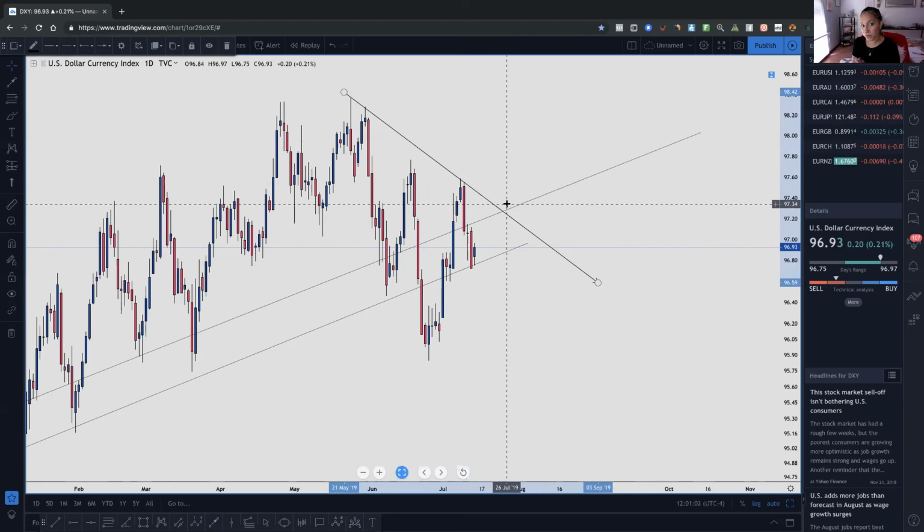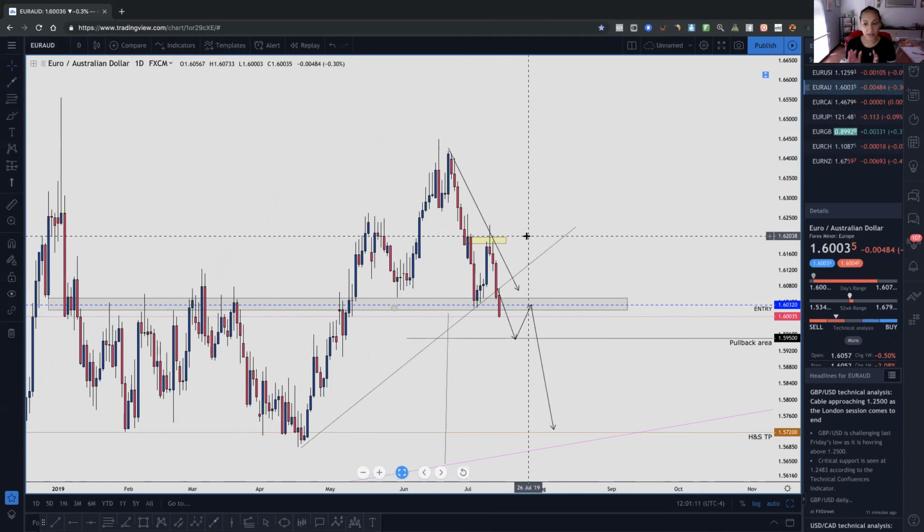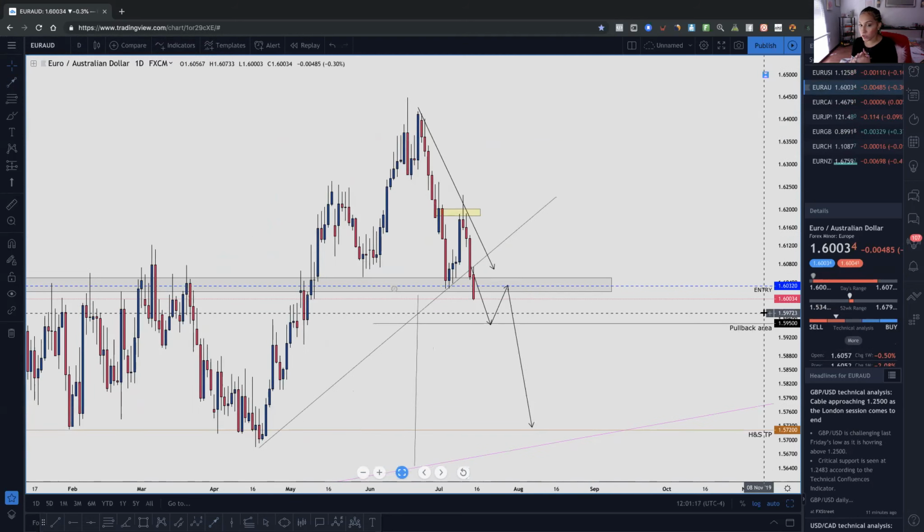Let's get to some of the pairs that I was looking at. EA, which is my baby, is doing exactly as we anticipated. I am looking for a breakout retest to get in. Now my entry is 1.60320. That is my entry for this trade, and that's because I'm waiting for the retest.